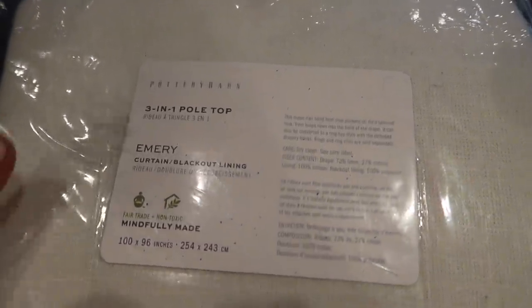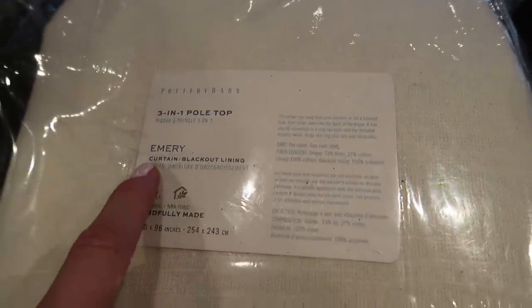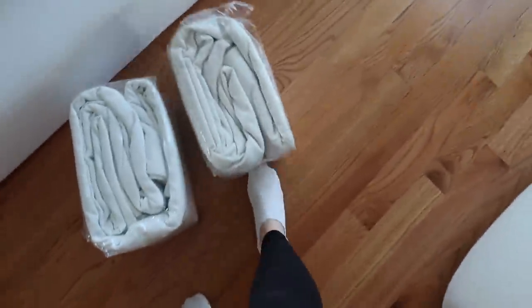So these are the curtains I got. They're from Pottery Barn. They are the linen blackout curtains, the Emery, and I got them in the white linen. I am so excited to set these up right now. You guys have no idea. These are the curtains I have in my room right now. They're just the normal linen ones from Pottery Barn.